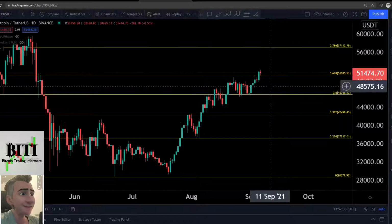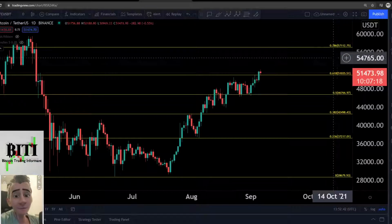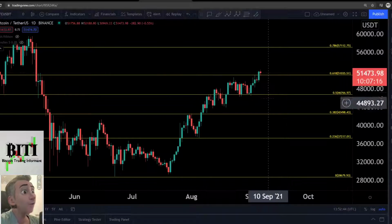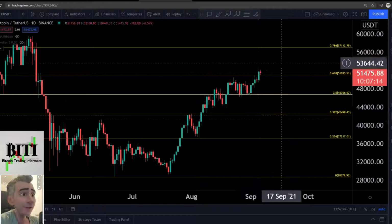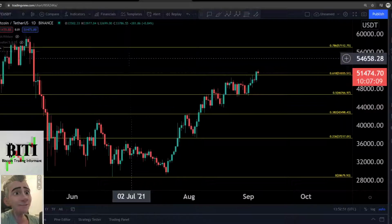The next big thing is what's next? Can we see 57,000? This is the 0.786 Fibonacci, or will we go down taking a deep breath for the next big leg to the upside? This is now the question. We will check this together, guys.